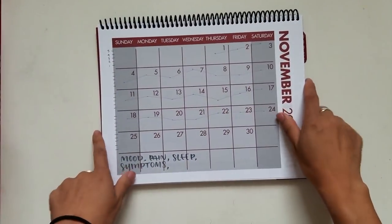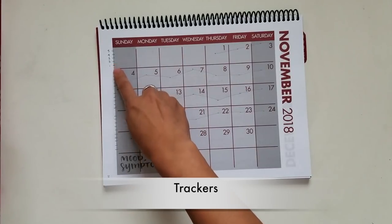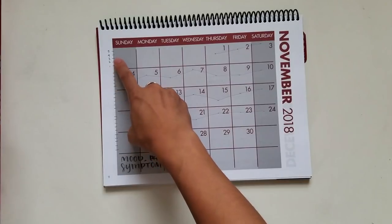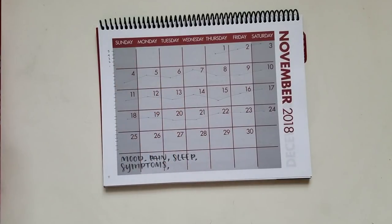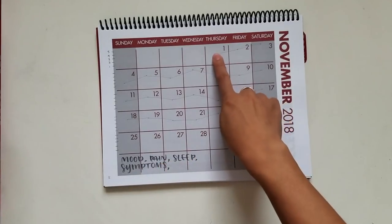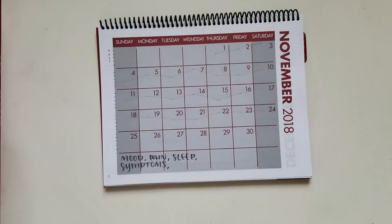Another way that you can use the monthly view is tracking things. So if I broke it down along the side in an imaginary scale of 1, 2, 3, 4, 5, for example, you can track things like mood or pain, sleep, symptoms or whatever, just by drawing a dot and drawing the connecting lines. Sometimes this is helpful, especially if you're managing a chronic illness, or you're trying to see how you're feeling on certain days and track those things, to have a log of what has happened to refer back to.